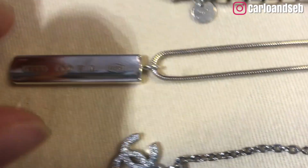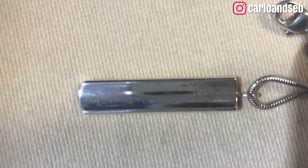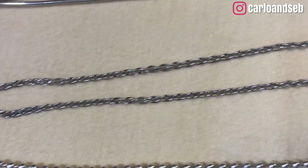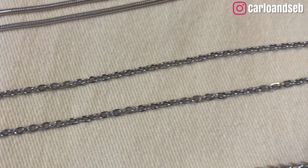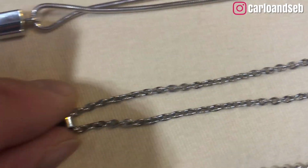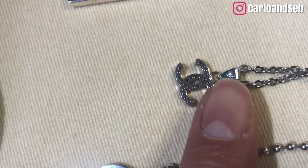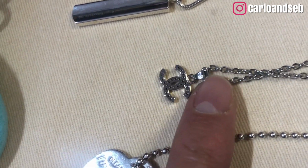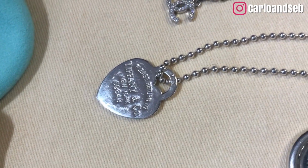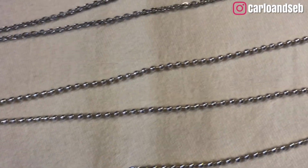Oh, it's really nice. And then on the back of that is the code of it. And then here is the Chanel. I just found out that this one is 925, so it's silver. I don't know which part is the silver, but if you look at that, it's 925. I don't know if it's just this part or the whole thing that is silver. And then of course, Return to Tiffany, so there's nothing on the back, but this is the longest chain I have.